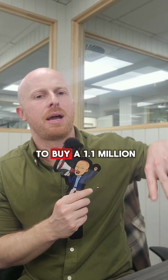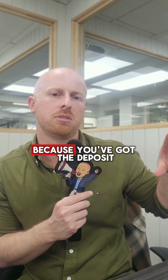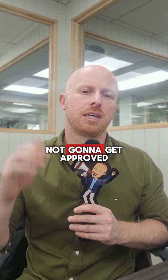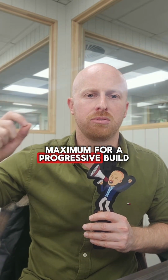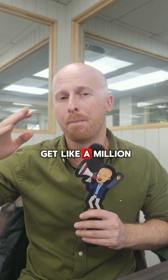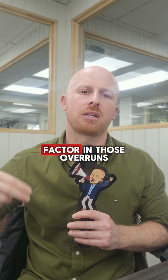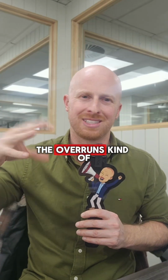Let's say you wanted to buy a $1.1 million house and it is existing, and you can get approved for that because you've got the deposit and you've got the income. That is most likely not going to get approved if that was your maximum for a progressive build. You're probably only going to get like $1 million to $1.05 million in the real world because they have to factor in those overruns. Even though you could service 1.1, the overruns kind of bite into that.